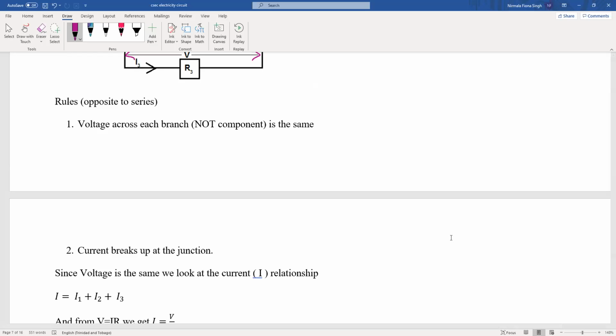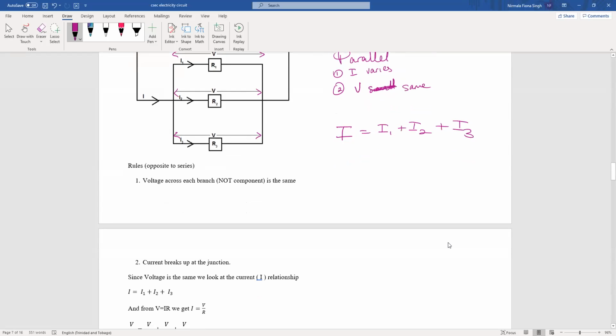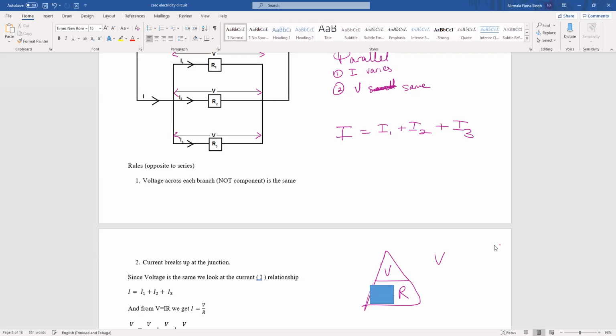So let's zoom out a wee bit. Since the voltage is the same, we will look at the current relationship. And the current relationship here, according to Kirchhoff's first law, is I equals I1 plus I2 plus I3. That's Kirchhoff's first law. From V equals IR, we can find that I equals V over R. Let's check our triangle and see if that makes sense. V is equal to I times R, and I want to find out I. All you have to do is cover the I to find what you want, and you're going to be left with V over R. So instead of writing I's, we are going to be writing V over R.